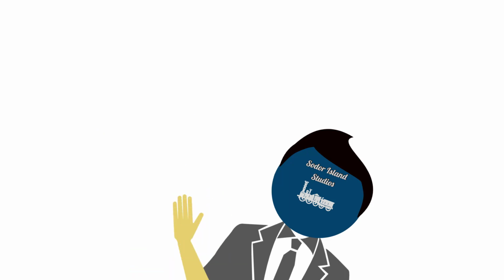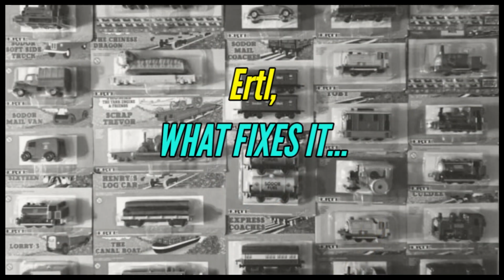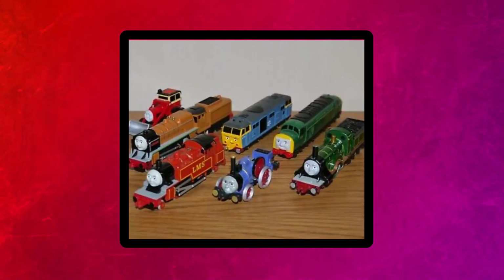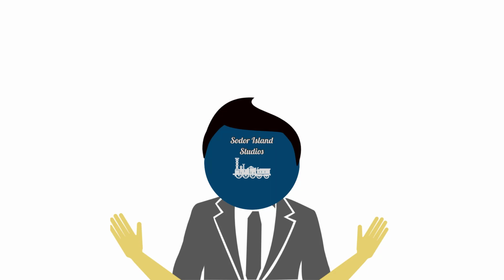I'm done with ranting about this, so maybe it's time to look at what really saves Ertl, and makes it good. The late UK Ertl items. The late UK Ertl items were all amazing. They included, but are not limited to, Arthur, our god, Murdoch, Salty, Emily, the Silly Trucks, Fergus, and more like the pack. All of them were amazing, and they fixed almost all the issues I brought up earlier.